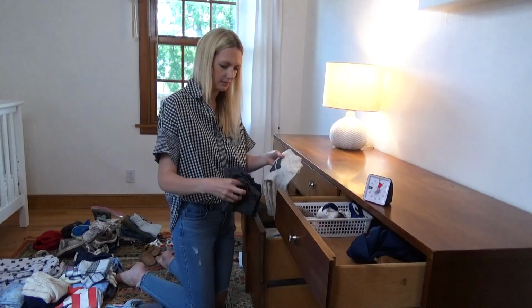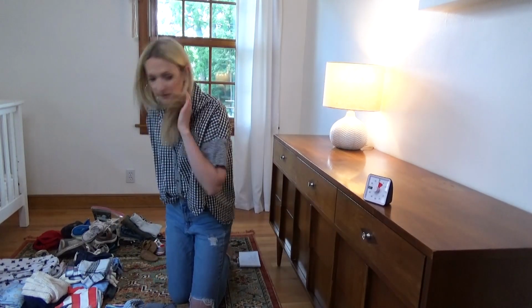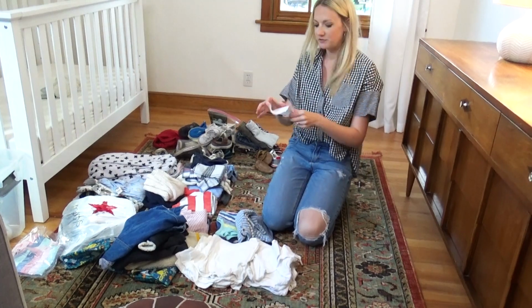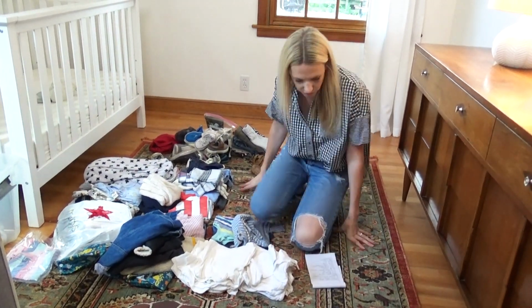Okay, so I'm on to step 3 now, which is to go through this stuff and choose from my list which things I want to keep. And this is a fun way to approach decluttering. I feel like Marie Kondo kind of talks about this idea of choosing what sparks joy, choosing the things you're gonna keep, and then getting rid of the rest.